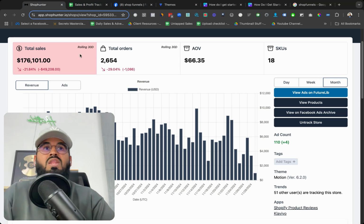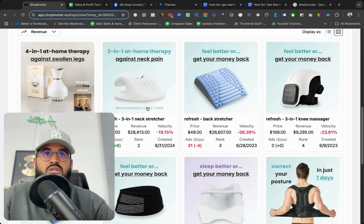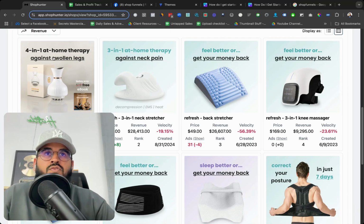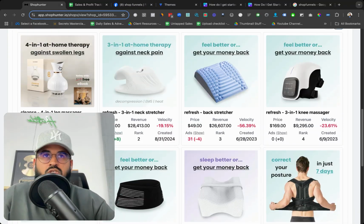All right. So what is this business that's made $176,000 in sales? It is this particular product. It's a 4-in-1 at-home therapy cleanse leg massager. But I've never seen a leg massager that looks like this.